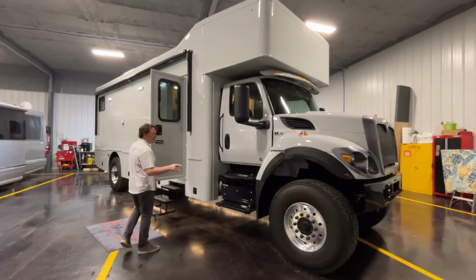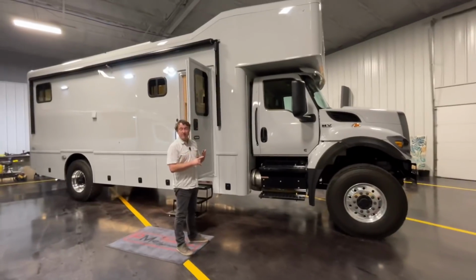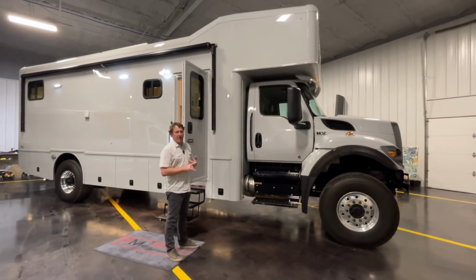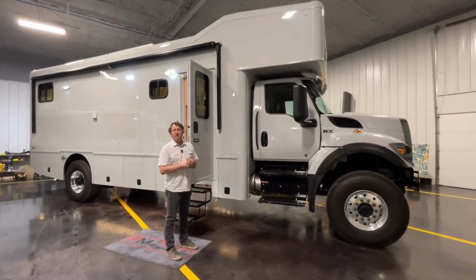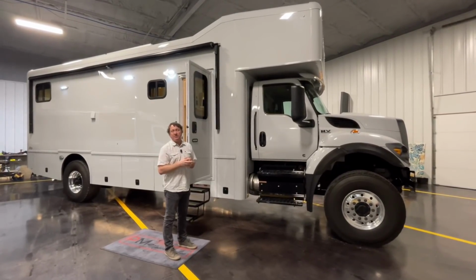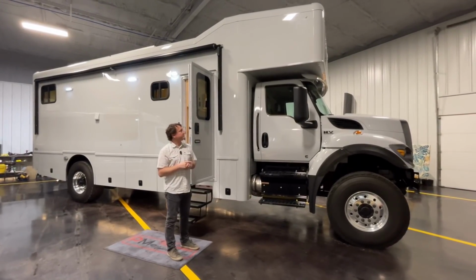This unit does have quite a bit of technology from the factory. So tire pressure monitoring, does have all of the adaptive cruise. It has the crash mitigation, and it has like an active cruise control, and that will actually pick up roads, road signs, speed limit signs, and it'll adjust your cruise from there. It'll alert you if you're going over the speed limit as well.